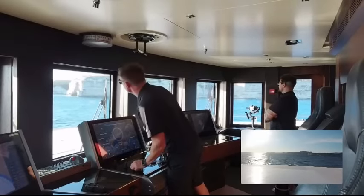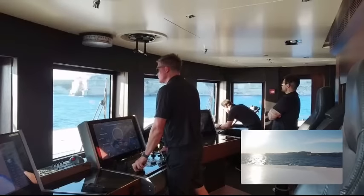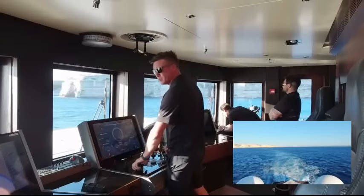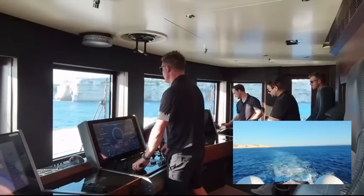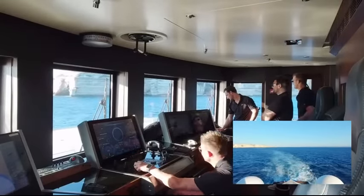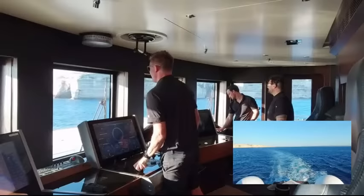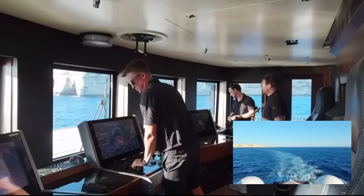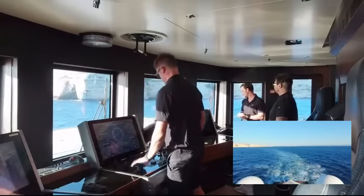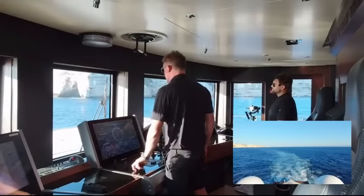Now, we have a little sailboat, which is the bane of our existence. These little sailboats are constantly in our way, but I need to maintain speed, so hopefully he hurries up a little bit and we can get past him. Didn't you used to sail, Captain? I was one of these guys. Come to the dark side. I definitely came to the dark side. We might have to slide past him to maintain steerage, though.